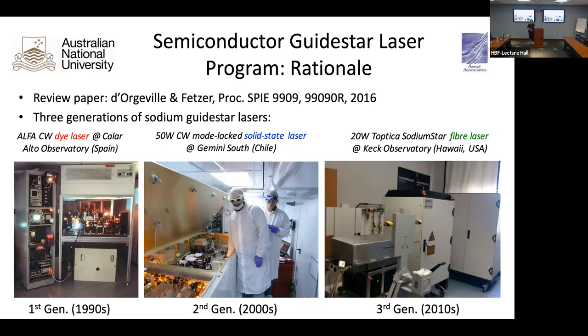They're definitely a very powerful technology and very reliable. But there's just one vendor for that technology and they're still kind of expensive. So I'm thinking maybe we can do better by exploring this new technology, which is based on semiconductor lasers.